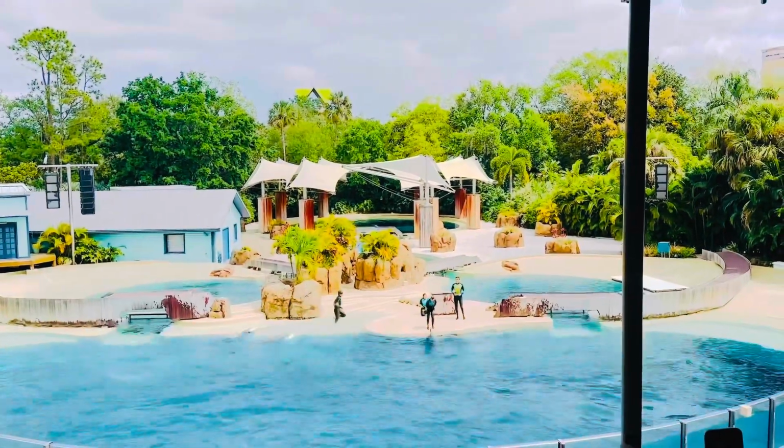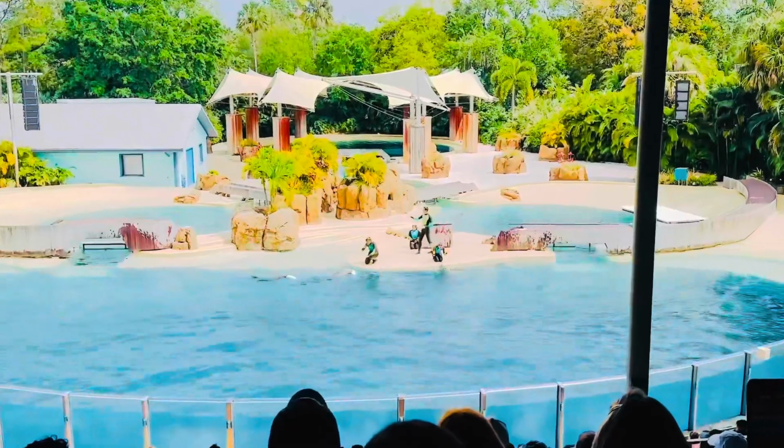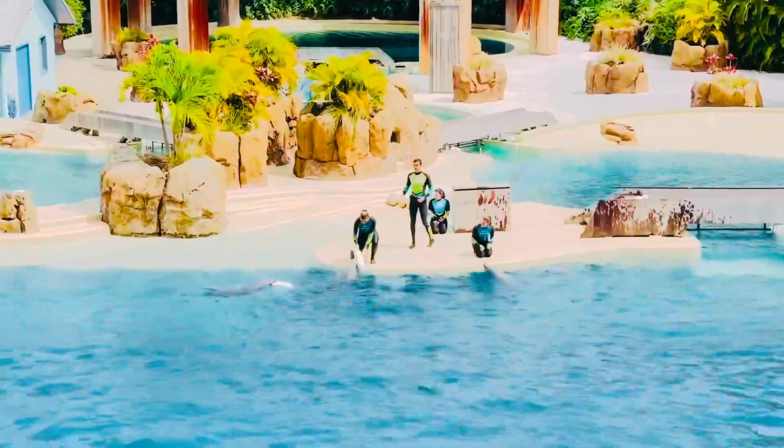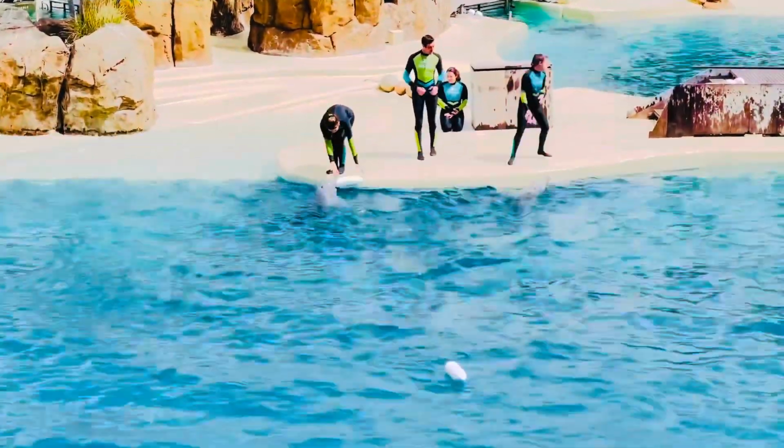Up to 45 years old. And after our presentation today, you can visit us right next door at Key West Dolphin Cove. There, you can get an even closer look and learn a whole lot more about these amazing marine mammals.